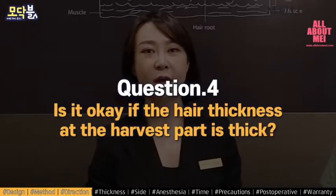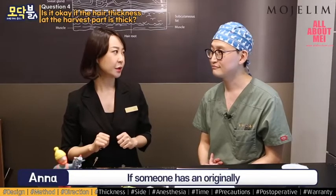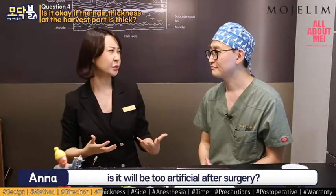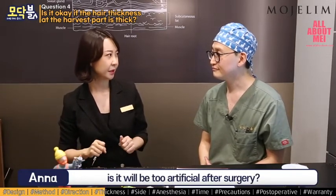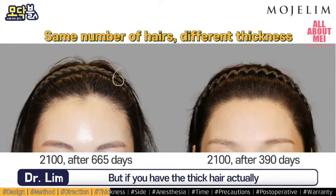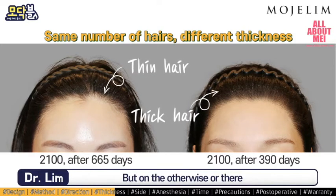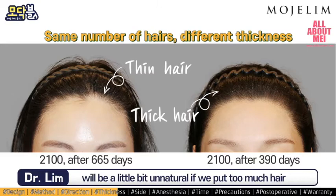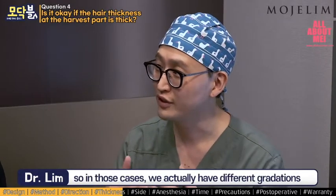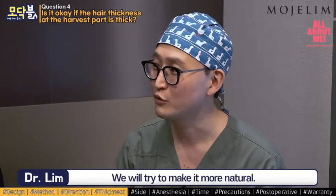I got it. So here comes the fourth question, which should be the thickness of the hair. If someone originally has really thick hair on the back harvest part, will it be too artificial after the surgery? Yeah, of course, the thickness is very important. If you have thick hair, it actually has the advantage of filling the density. But on the other hand, it will look a little bit unnatural if you put too many hairs in the very front line. So in those cases, we use different gradations and different densities in each area, so we'll try to make it more natural.